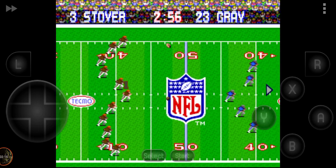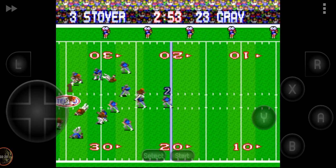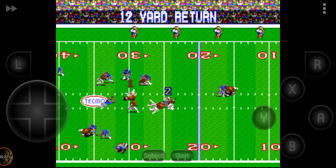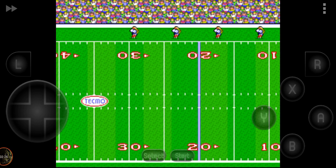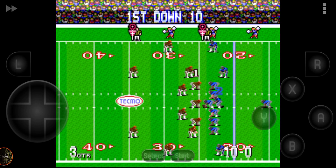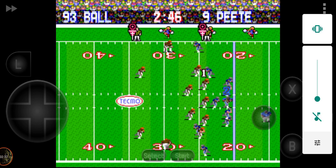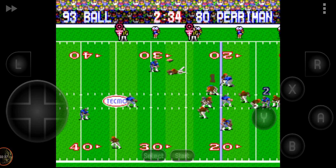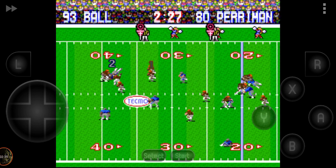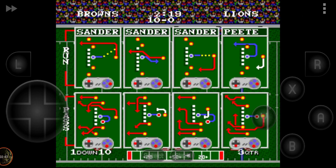Stover kicks away. It's caught by Gray. 12-yard return. Pete steps back. Ready to throw. Throws, caught by Perryman. First down. 14-yard gain.